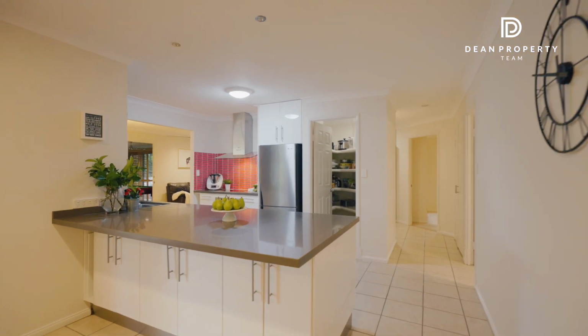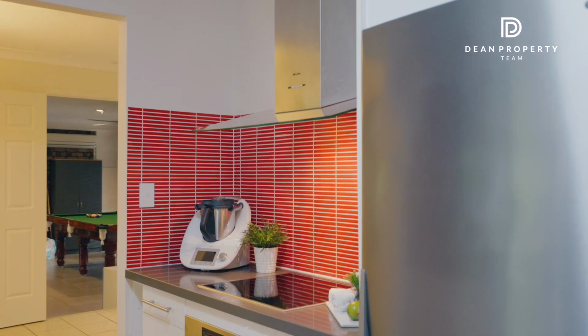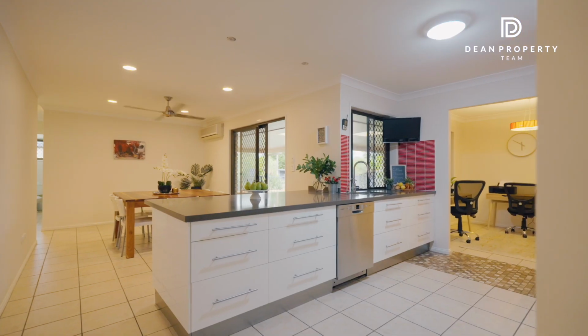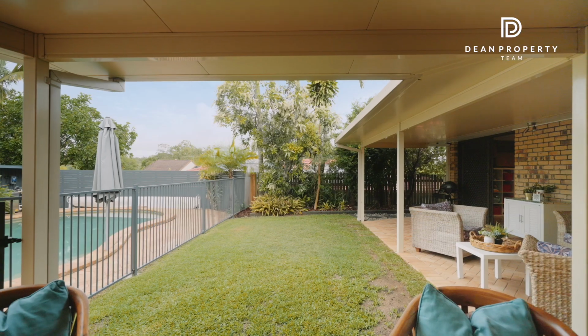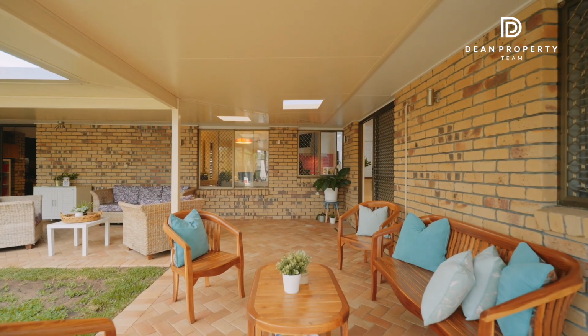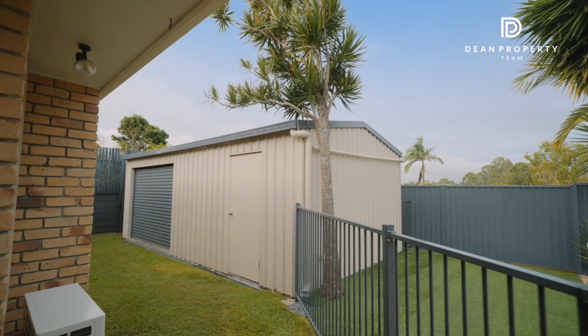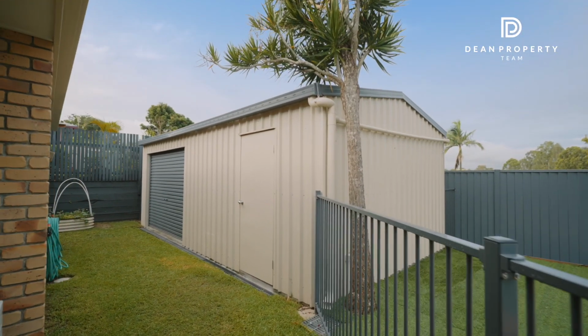The home also boasts a family room adjacent to the renovated kitchen, which has a large walk-in pantry and loads of bench space and self-closing drawers. This property is just perfect if you love entertaining, with so many tick-the-box moments, including a large powered shed or man cave to keep Dad happy as well.